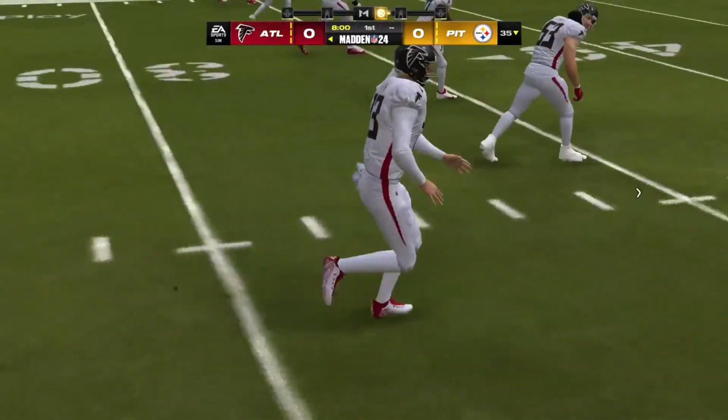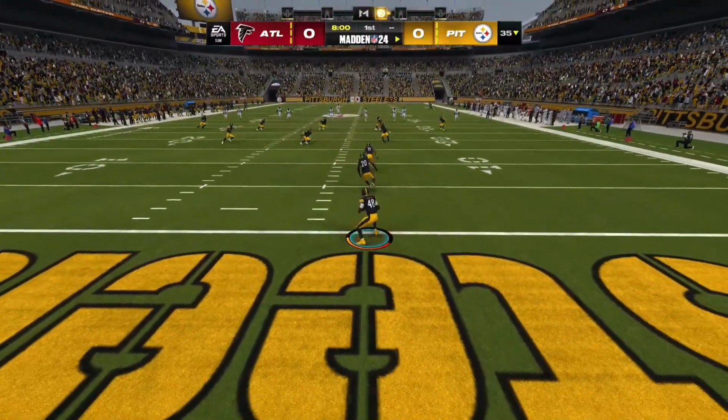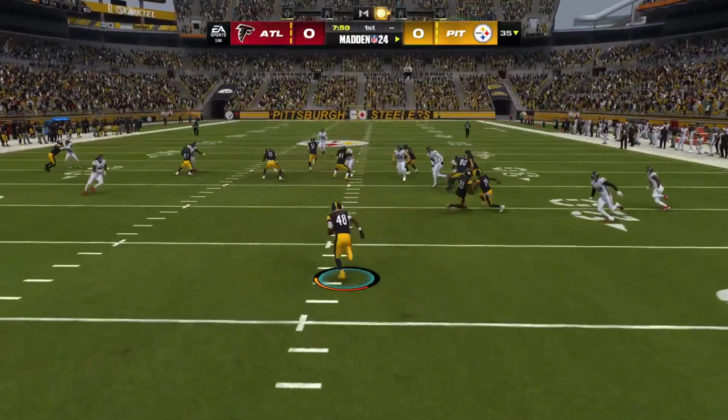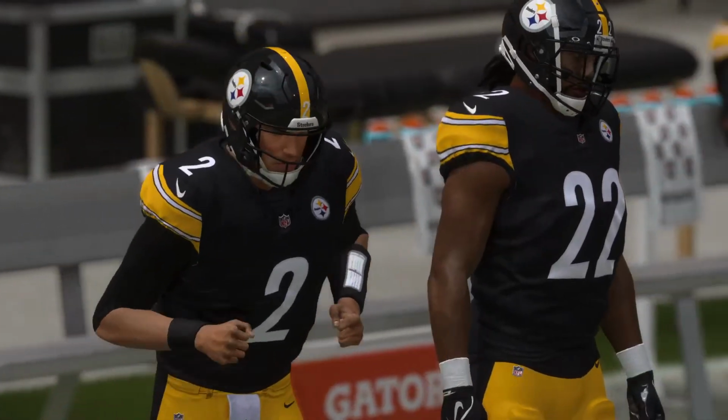Here's the punter, Bradley Pinion, on to get us started. And we are underway from Pittsburgh. Taken at the goal line. And he'll get it up past the 20 to about the 22.